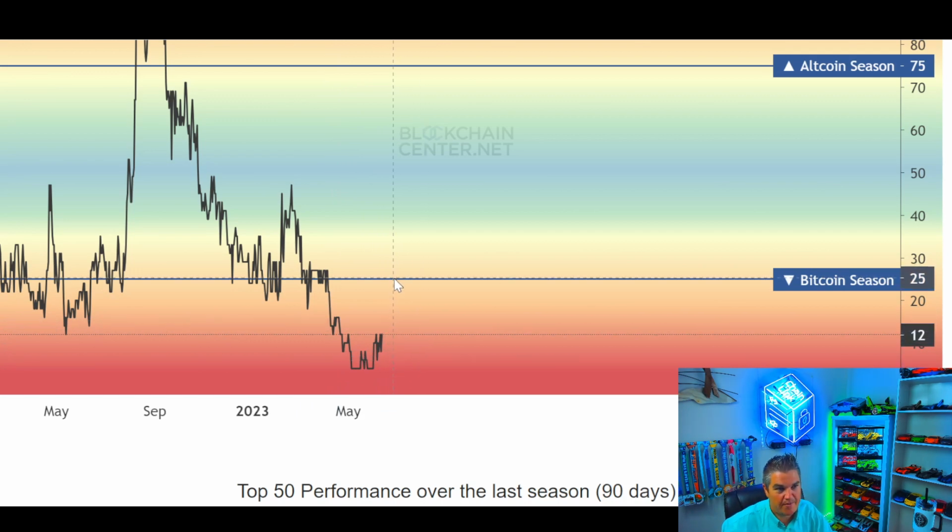If we can start to work our way back up to 25 and start to get back up in this area, you will see those 2x, 3x coins start to move again. And those will be happy times again, right? But we're not there yet, so let's not get too far ahead of ourselves. But if you haven't tracked that, start tracking that.